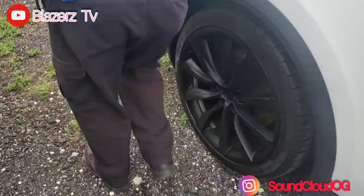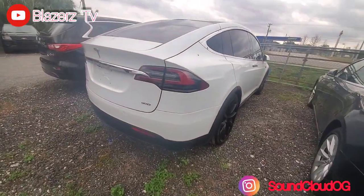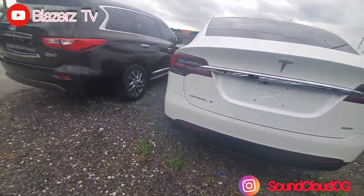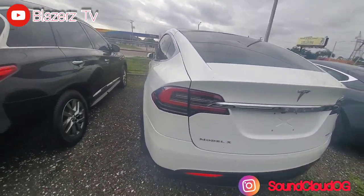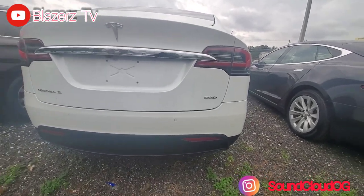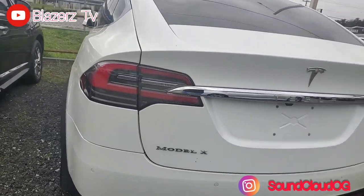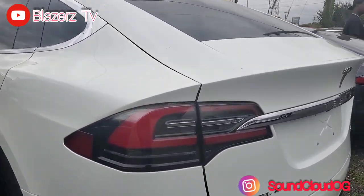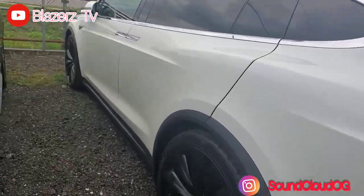Let me show you that. Show me this joint, man, with the rims and everything. Oh, man. Model S, man. Killing them, man. This is an exclusive from OG right now, man. It's the 90D series, the Model X. Chrome. Look at the headlights, man. Look at the taillights, man. Killing them. About to give you an exclusive.